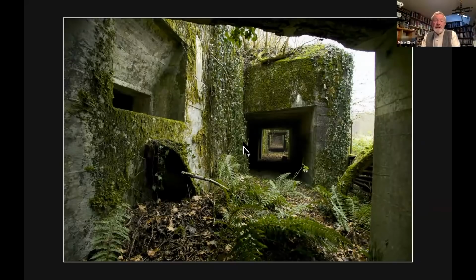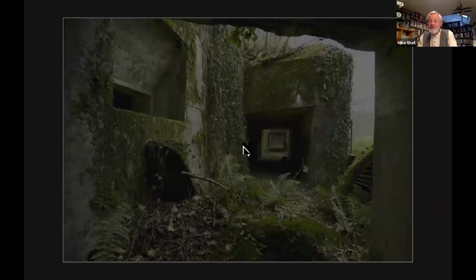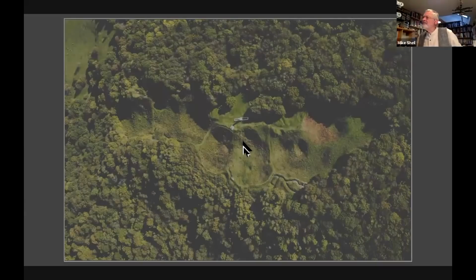And this particular place is quite extraordinary, because if you had 20 men, and you had water and power, you could have this hospital up and running in 24 hours. It's an extraordinary condition it's still in. And close by is another extraordinary place. This is the Butte de Vauquois, which was atop a hill.